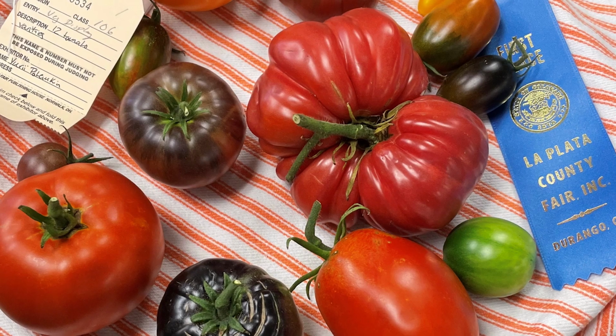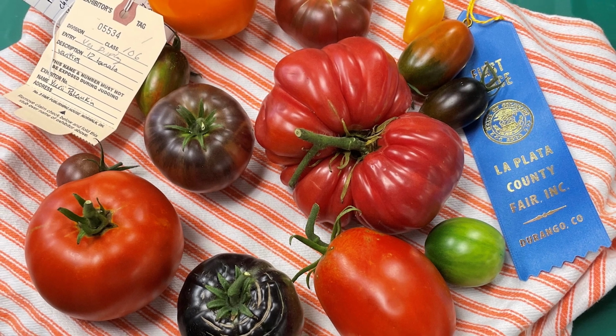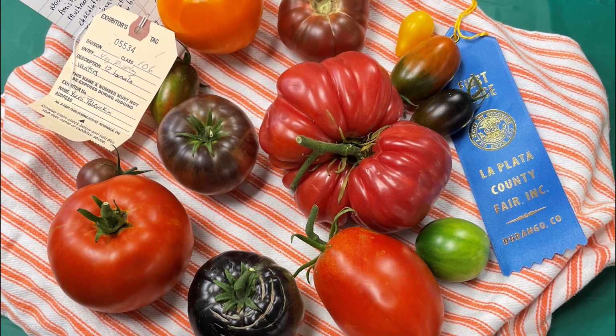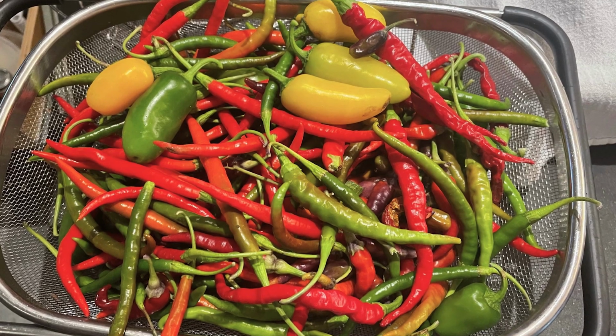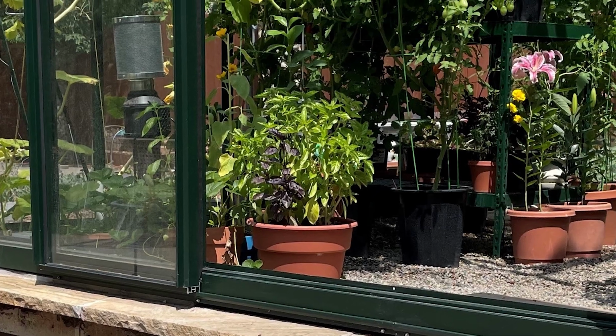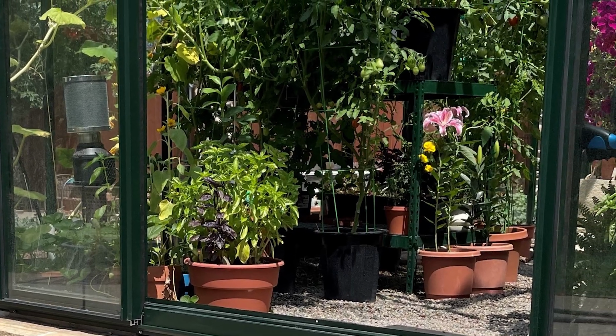There are some things that do way better in the greenhouse just because it can get hotter, and things that like a lot of heat do better in the greenhouse. Yeah. Like the basil loves the greenhouse. The basil will take off and do great all year long.